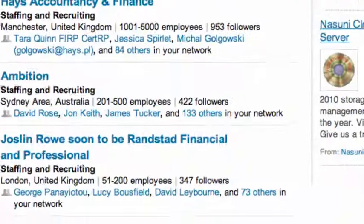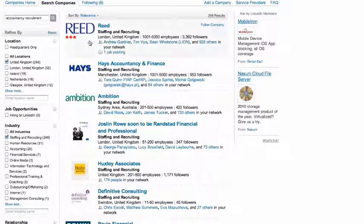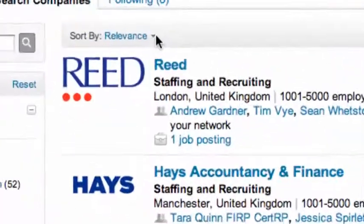So my point therefore being that people at Reed and people at Hays and Ambition have potentially mentioned accountancy recruitment within their personal profiles, as well as it being mentioned within the company profiles. And because they've got lots of employees, that means the company profile becomes significantly more optimized as a result.